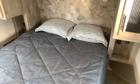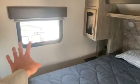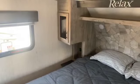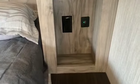Now they've made this bedroom longer, allows you for a 60 by 80 queen bed. And then they've done away with the slide over here, which lowers the pin weight. And the downfall of that, well, you lose your wardrobe. But I'm about ready to show you something, you really don't lose your wardrobe in this, and I'll get to that here in a second. Nightstands on both sides with power, USB and regular power.